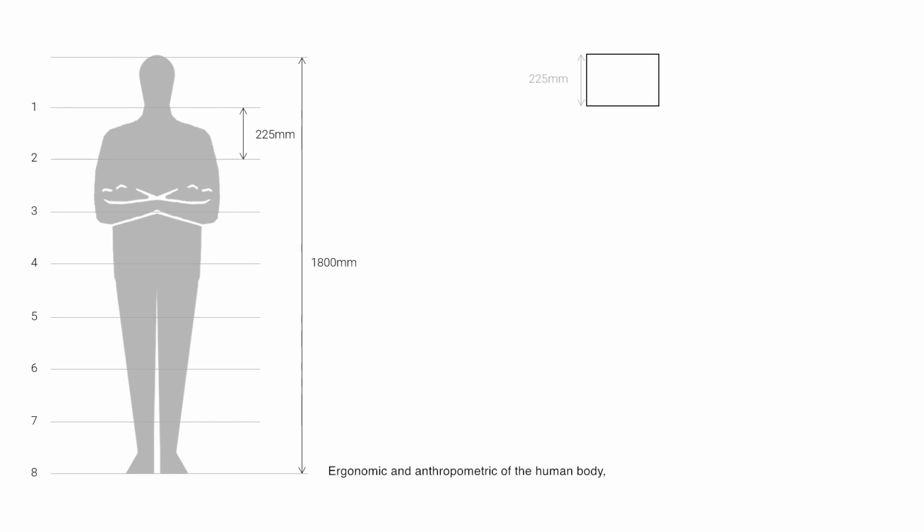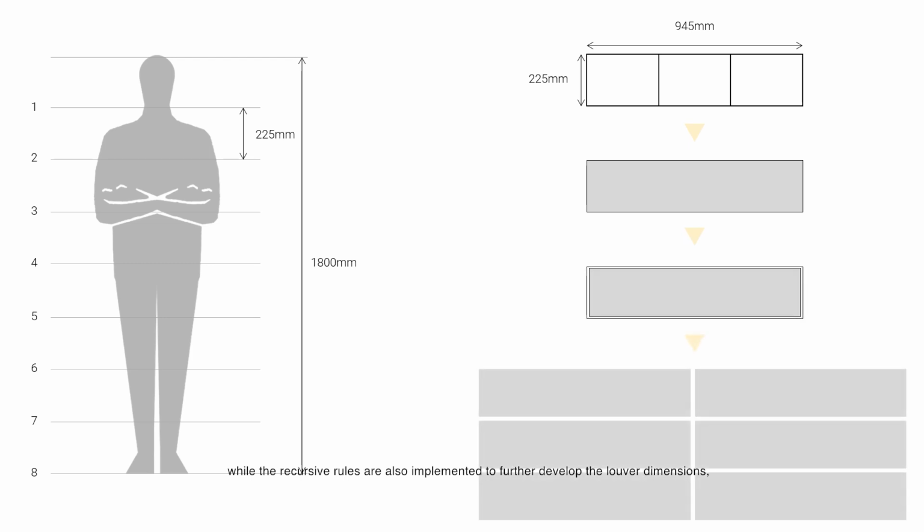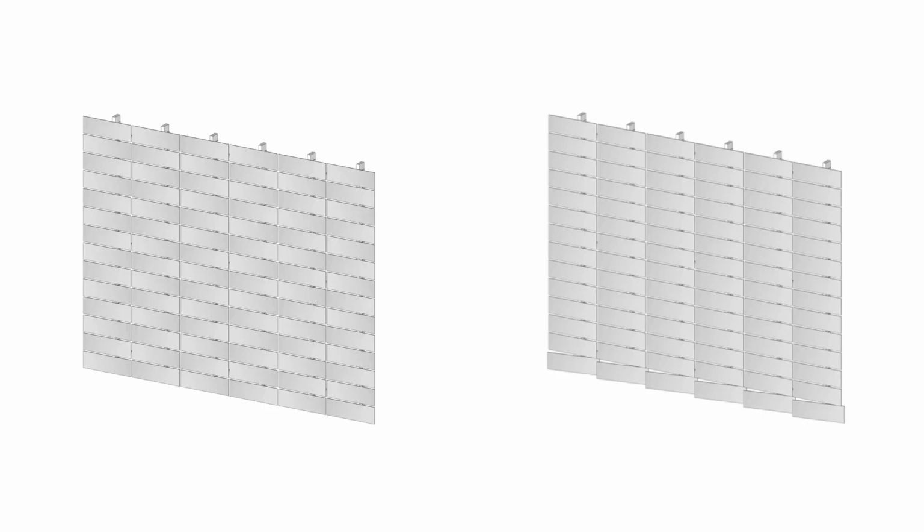Ergonomics and anthropometrics of the human body have been measured in the design process, while the recursive rules are also implemented to further develop the louver's dimensions, to better understand and design a facade that fits well with the human scale.